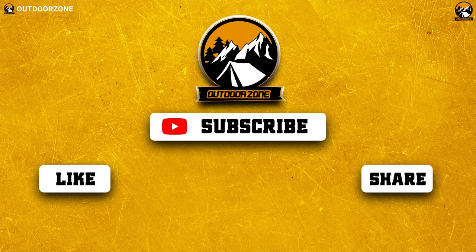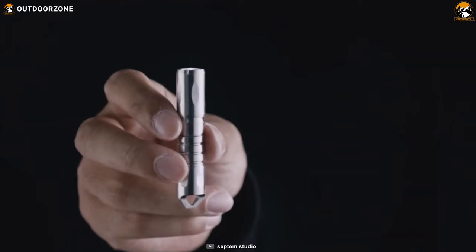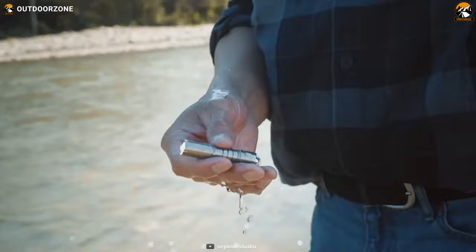Survival in any rugged situation becomes easier with smaller tools with superior outcomes. For instance, the Hunt 4.0 from Septem Studios. What is it? Well, it may seem unbelievable, but it's a pry bar, a lighter, and a flashlight all in one. The pry bar is durable enough for most jobs, while the waterproof construction makes it more practical during survival. So gear up on the keychain with the Hunt 4.0.